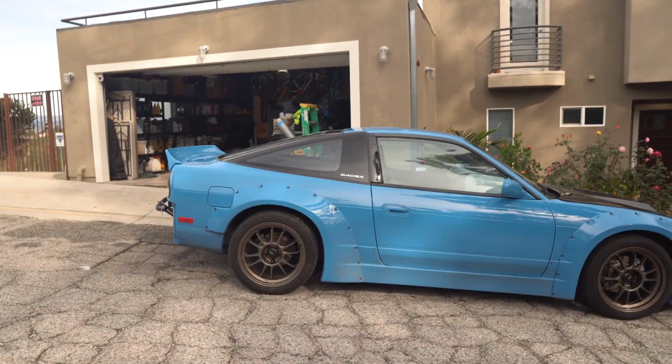Okay, I'm waiting outside of my house right now for a friend to come. He hasn't seen this car yet, so this will be the first time he's seen it. His name is Ryan. He was actually the one who helped me install the front bumper a while ago with Johnny. So I'm excited to show this to him.